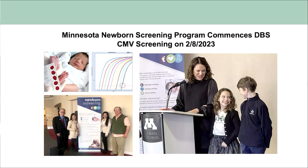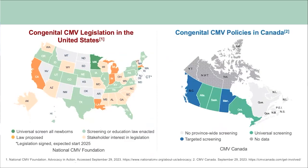And so we're dealing with the very issues that we anticipated could be problematic, namely what to do about the asymptomatic baby, what to do about the use of antiviral therapy in asymptomatic infants. But I think overall, we've done a good thing, and we've helped children by doing this.